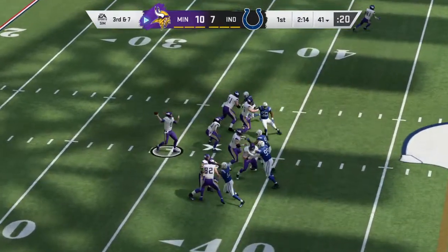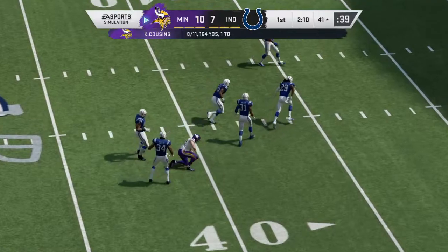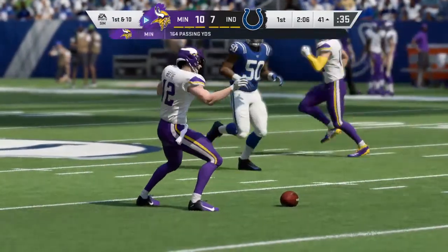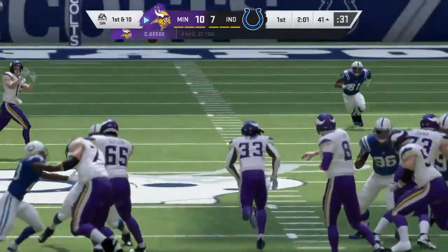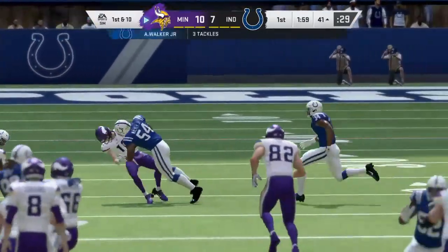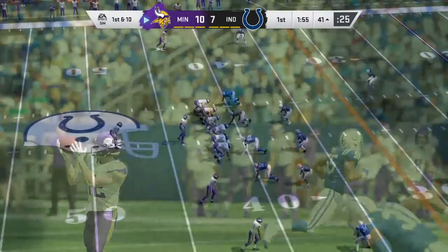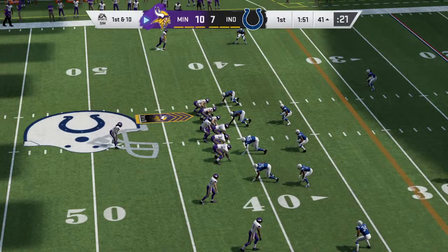Play fake. Cousins. The throw complete to Beebe. And they'll get him to the ground. He has another first down at the Colts' 41-yard line. So the ball moves from their own 41 to the other 41 here for 1st and 10.